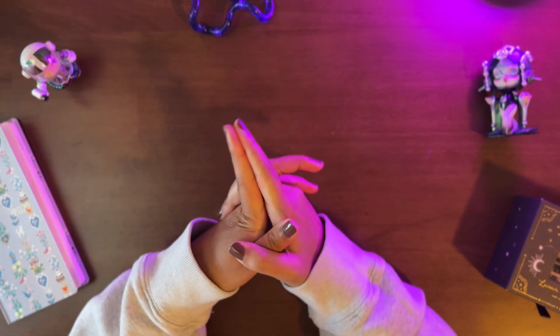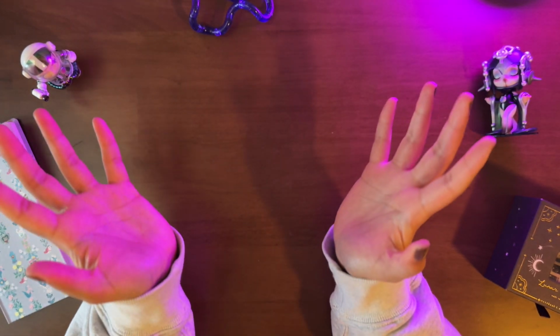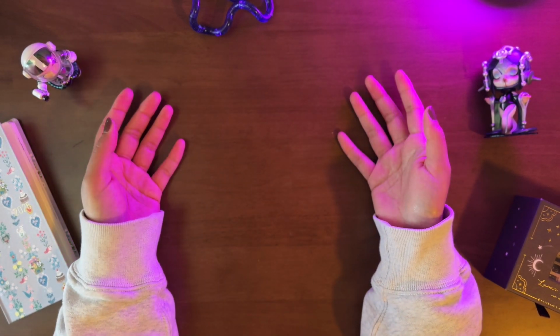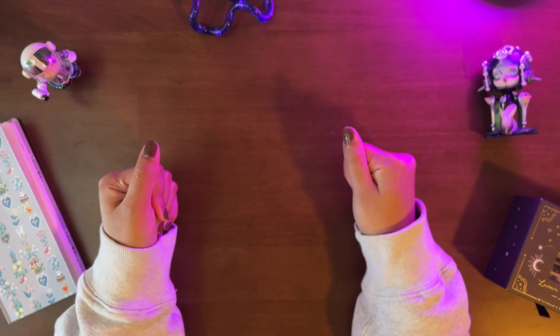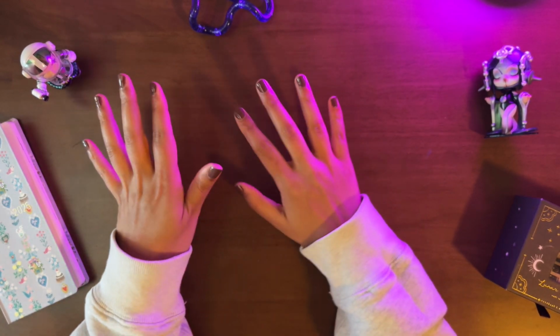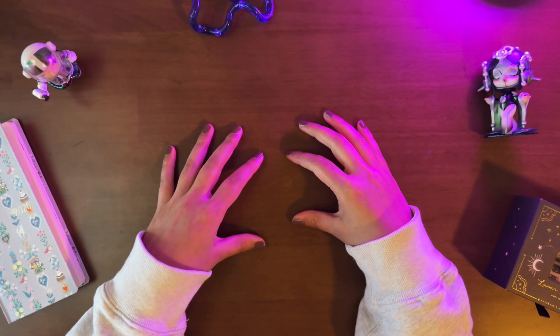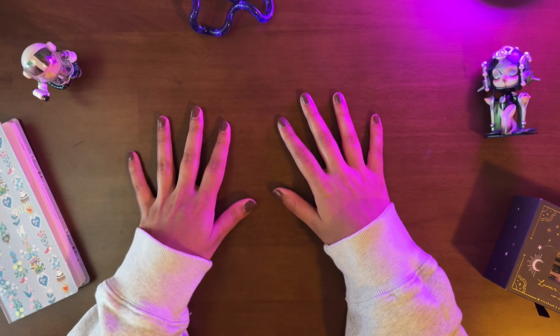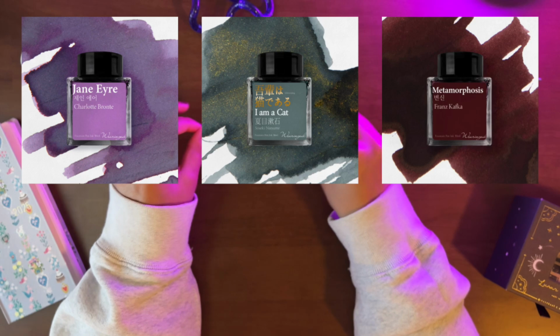As for inks, I think the world of inks is so large, so vast, that I cannot even begin to create a wish list. But I will say there are two ink lines that I find really compelling and that I'm really drawn to. The first one is Wearingeul.